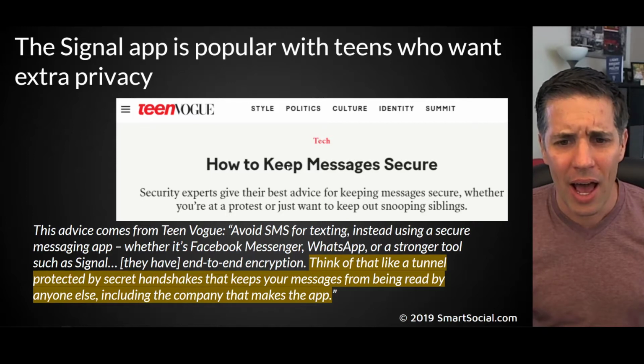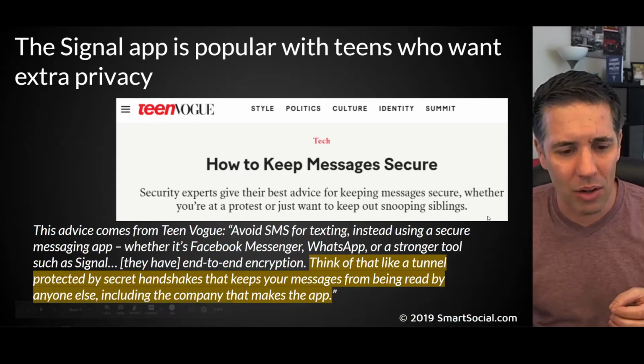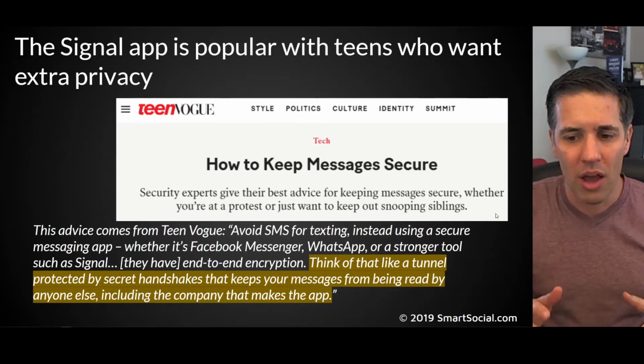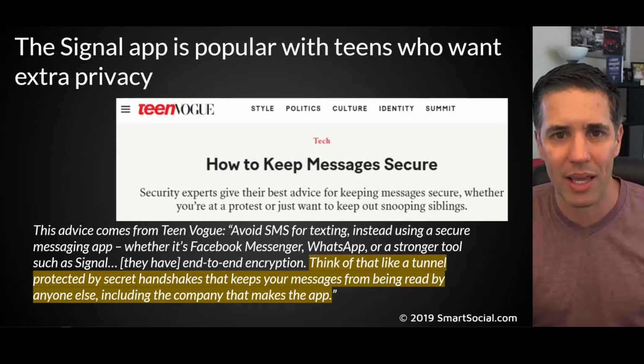Now, the Signal app is popular with teens who want extra privacy. Teen Vogue says how to keep messages secure. Think of this app like a tunnel protected by secret handshakes that keeps your messages from being read by anyone else, including the company who makes the app.